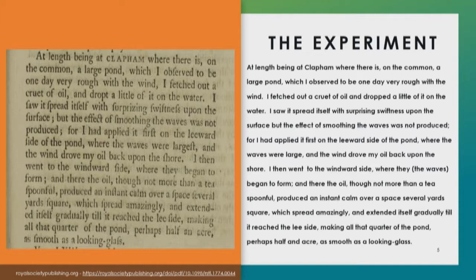of the pond. So you can imagine Benjamin Franklin in his knickers and his shoes that were actually cobbled together by a cobbler running around the pond to the other side. And he continues. I then went to the windward side where the waves began to form. And there the oil, though not more than a teaspoonful, produced an instant calm over the space of several yards square, which spread amazingly and extended itself gradually till it reached the lee side, making all that quarter of the pond, perhaps half an acre, as smooth as a looking glass.